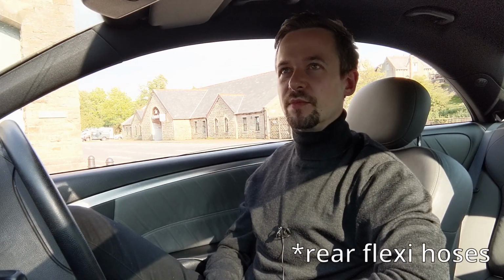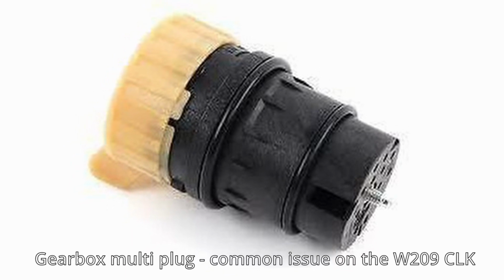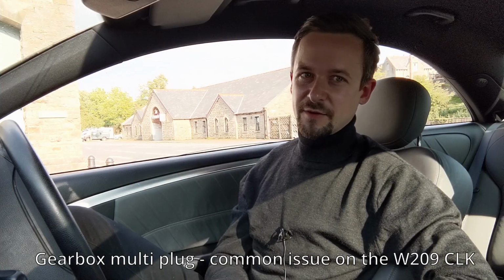What did they find wrong with the car? That was 3 different things. One was slightly corroded rear brake pipes, which need to get sorted, and an electronic plug that plugs into the automatic gearbox. Basically where that plugs in and connects up to the gearbox control module, it's leaking around that plug, and there's oil getting onto it.